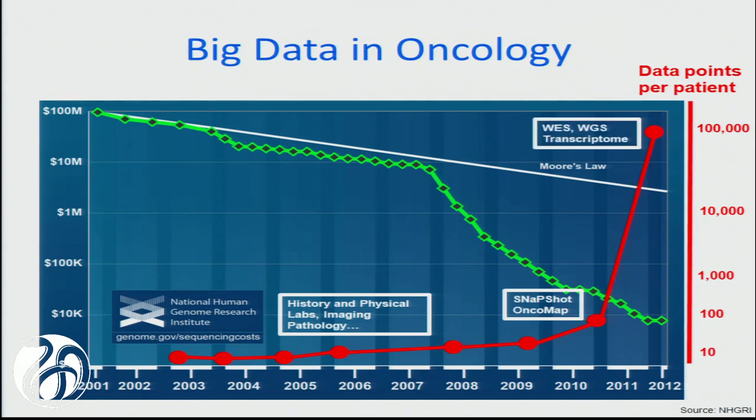And then once you bring in larger gene panels, or certainly exome level, it shoots way up. So the number of data points per patient is skyrocketing, and this needs to be solved. What this means is that there need to be clinical data interpretation algorithms that are capable of addressing this.